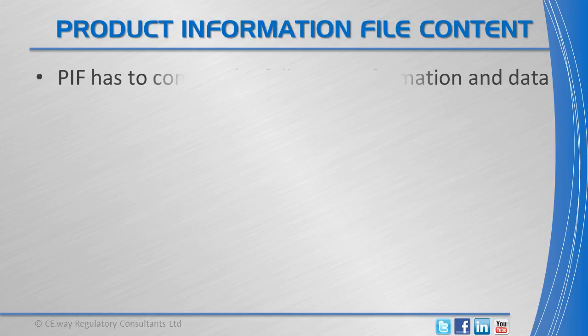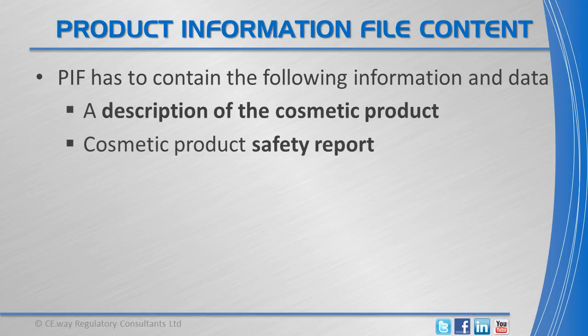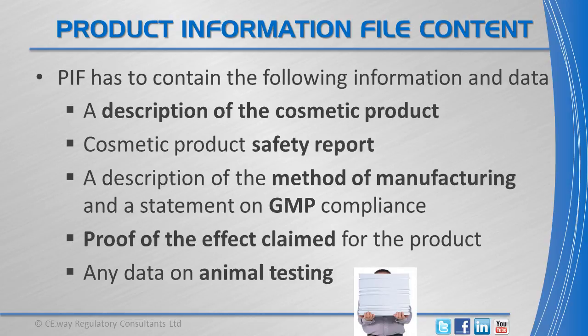So what does the product information file actually contain? The PIF has to contain certain information and data about the product, like a description of the cosmetic product enabling the product information file to be clearly attributed to the product, the cosmetic product safety report, on which we will present a bit more on the next slide, a description of the method of manufacturing, and a statement on compliance with the good manufacturing practice principles, proof of the effect claimed for the product, if relevant, any data on animal testing performed by the manufacturer, his agents, or suppliers.